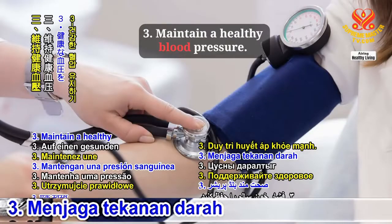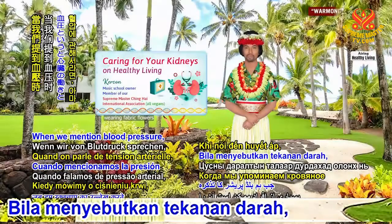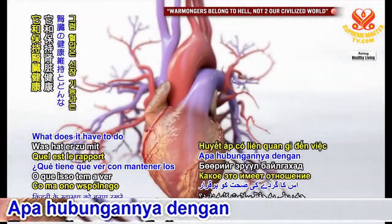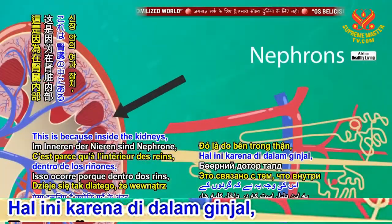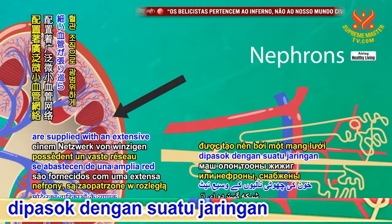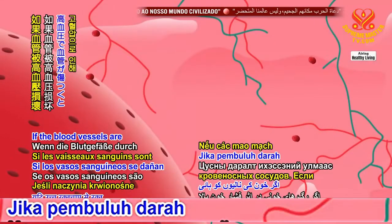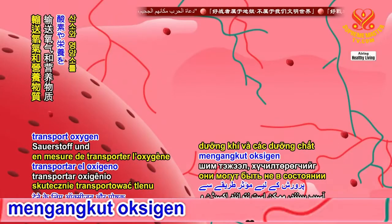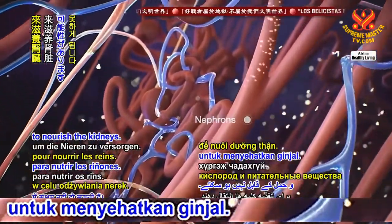3. Maintain a healthy blood pressure. When we mention blood pressure, many people may relate it to heart function. What does it have to do with maintaining kidney health? This is because inside the kidneys, the filtering units, or nephrons, are supplied with an extensive network of tiny blood vessels. If the blood vessels are damaged by high blood pressure, they might not be able to transport oxygen and nutrients efficiently to nourish the kidneys.